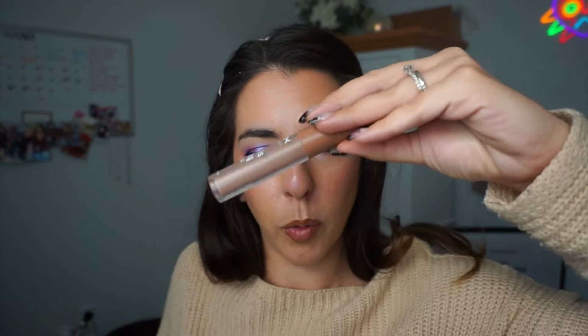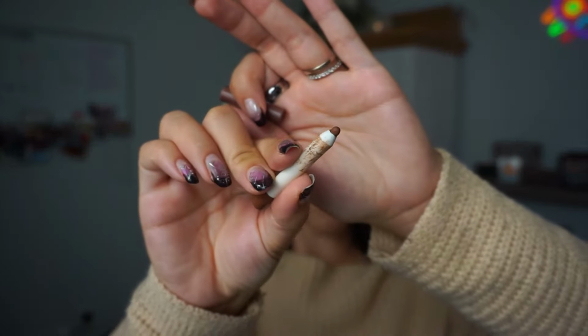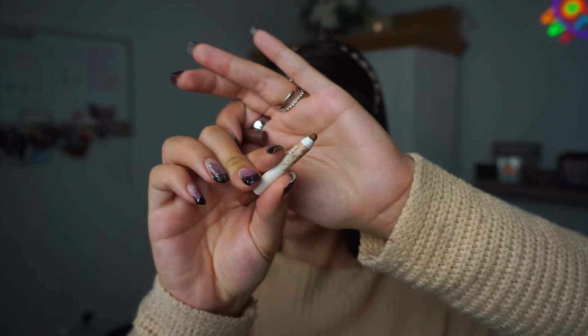I'm wearing it today with this NYX Milky Gloss. I actually really like that pairing, especially with cooler toned eye looks. But this is the BFF3 Colourpop Lippy Pencil. It is a dark chocolatey brown. It is something that I need to be sparing on my complexion.